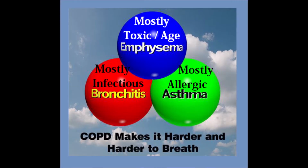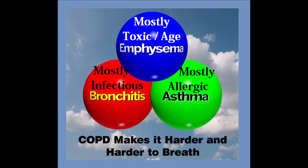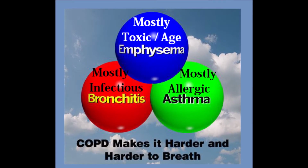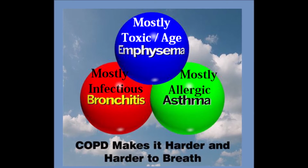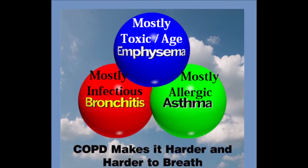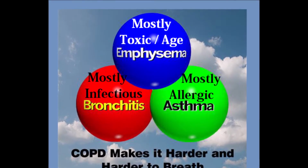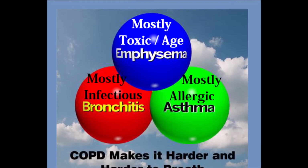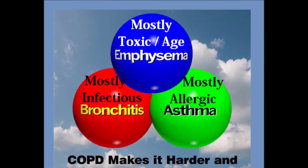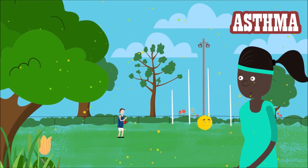Now, we have to be able to rule out whether it's emphysema, which is usually associated with older age, infectious bronchitis, whether this is something that's come on from just a normal cold or a flu, or whether it is asthma, because asthma mostly is allergic type asthma. Today's video is what to do in an emergency situation when there's an inability to breathe and it looks like asthma. What to do?